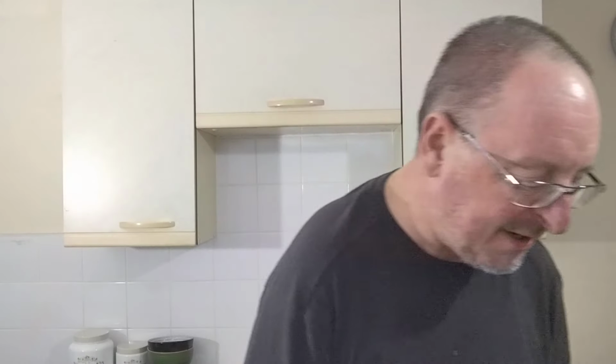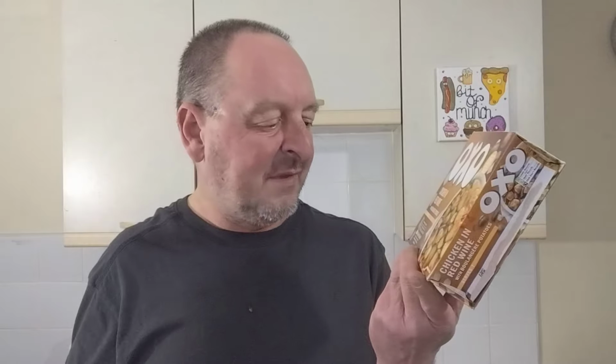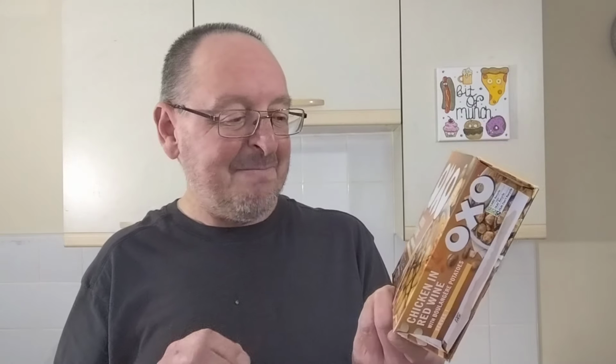Well, that's better, but I really can't recommend that one. The sauce is quite nice, but it's under-seasoned. The potatoes are drastically under-seasoned. So, even though the salt says 35%, so 1/3 of your daily intake, where on earth that salt has gone, I don't know, because I can't pick it up. Yeah, can't recommend it.